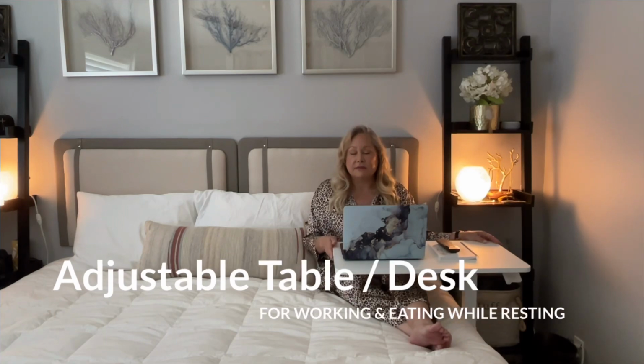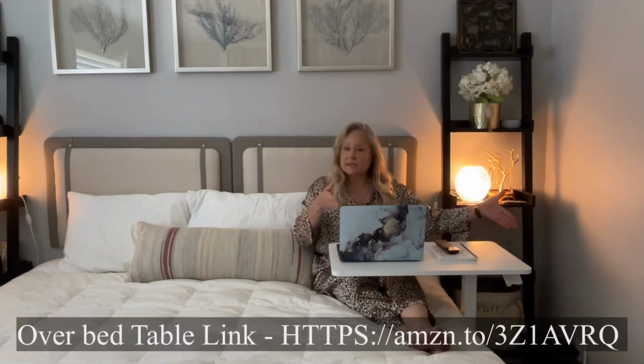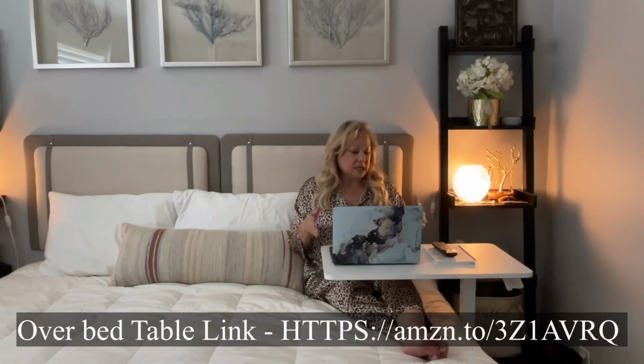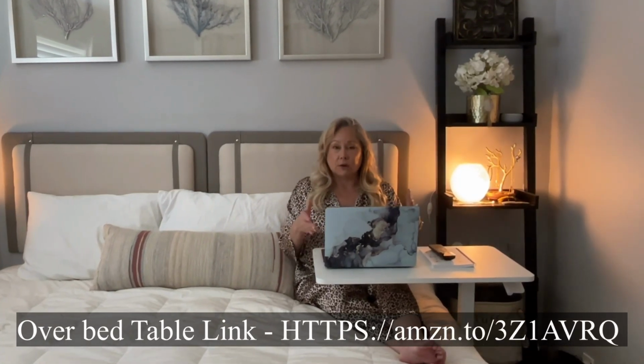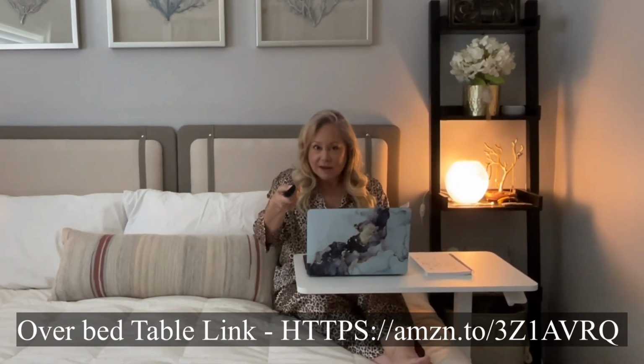We also got this beautiful adjustable table/desk, and it's great because it slides right under the bed. It allows either of us to use it and work and/or eat, and it uses the remote control that comes with each side of the bed. It just lifts me up perfectly so that I can have a nice, comfortable position to be able to work and/or eat.